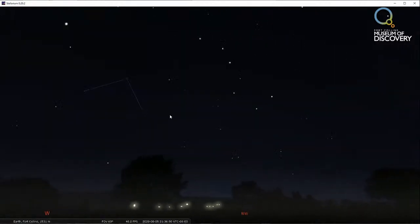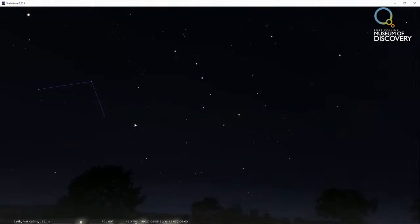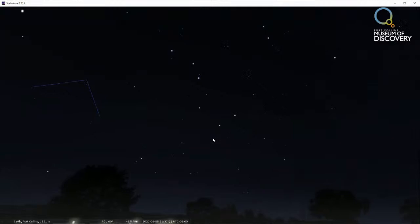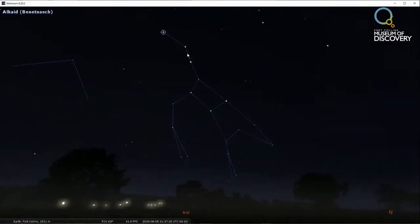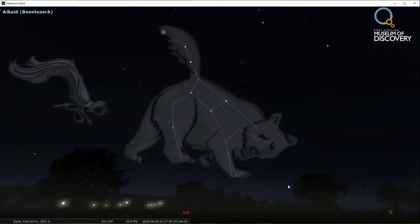Let's go ahead and turn a little bit and face the northwest. In the northwest, you're going to see a well-known collection of stars known as the Big Dipper. The Big Dipper is actually an asterism that's part of the constellation of Ursa Major, or the Big Bear. You can find the Big Dipper right up here in the northwest with these seven stars: 1, 2, 3, 4, 5, 6, and 7. As I said, the Big Dipper is part of Ursa Major, which is this full constellation. Ursa Major is the Big Bear.